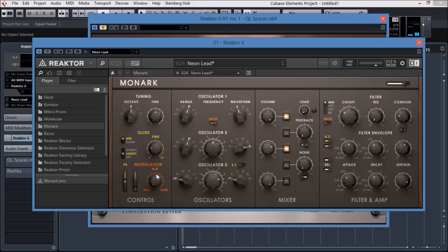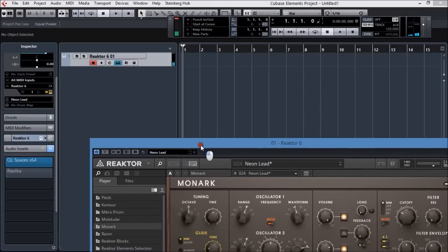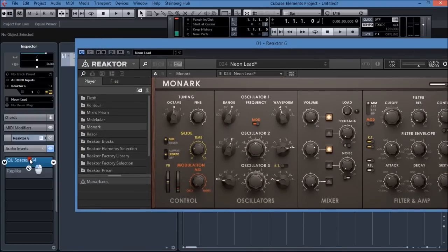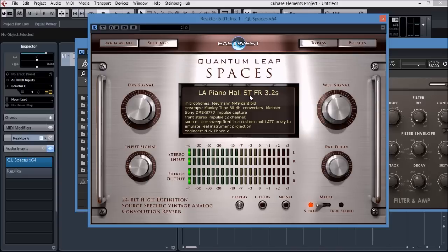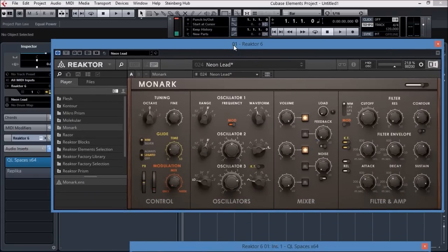So first of all, with this lead sound, I'm going to put this in, which is a Quantum Leap Spaces, Piano Hall. It's one of the best convolution reverbs in the world, I think. It tells you exactly where it was recorded: in their piano hall in Los Angeles, with Neumann M45 cardioid and all the rest of it. But we're not really bothered, it's just the actual convolution. So if you've got this set up in a hall, coming through monitors, this is the kind of nice warm feeling you're going to get from the Monark.